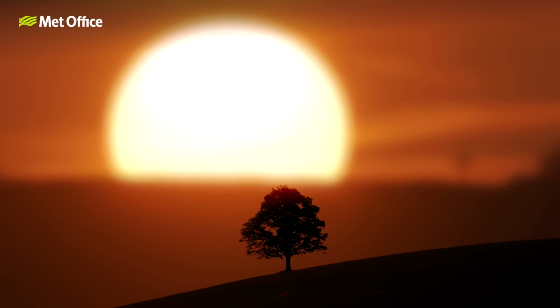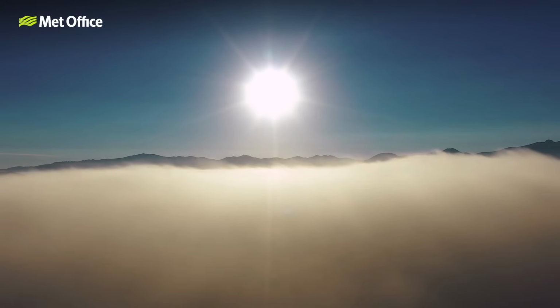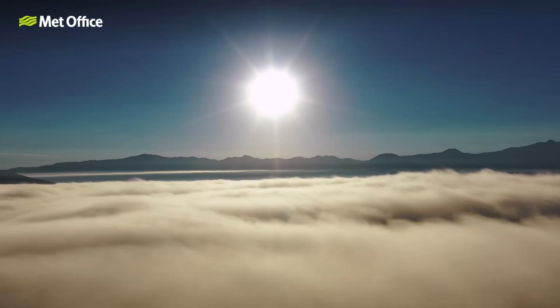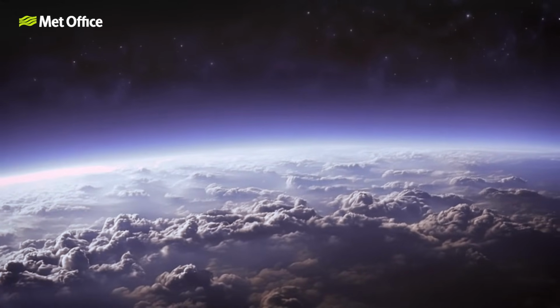UV comes from very high temperature surfaces, such as the sun. So it's naturally present in sunlight, and that's how most of us get exposed to it. Fortunately, the Earth's atmosphere is pretty good at shielding us from the worst effects of UV. Heard of the ozone layer? That is particularly good at taking out UV radiation and stopping too much of it getting to us.